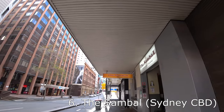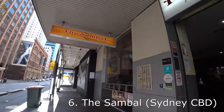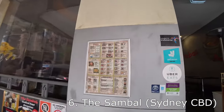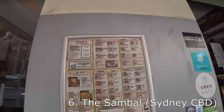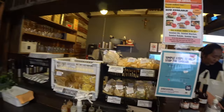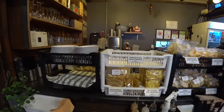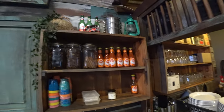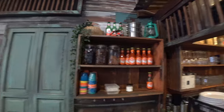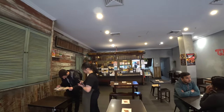Number 6. The Sambal. Also located in the Sydney CBD, this restaurant has plenty of snacks, a great menu full of authentic and tasty Indonesian dishes to choose from, and as the name suggests, plenty of sambal. Since I love my food to be as spicy as possible, the sambal didn't disappoint, satisfying all my spicy cravings and offering a great variety of dishes to choose from.